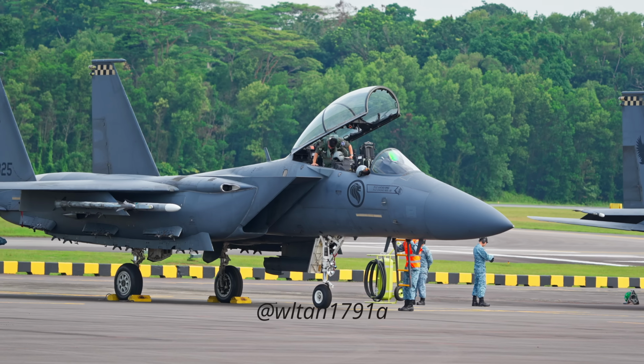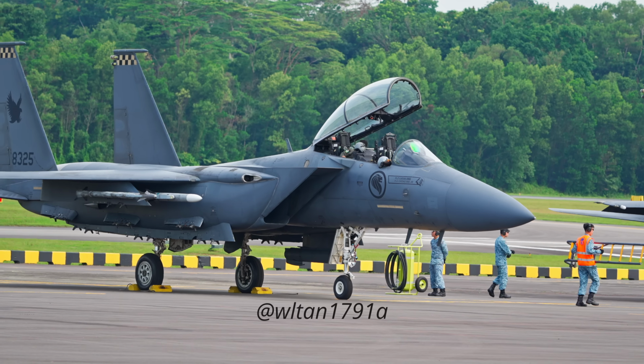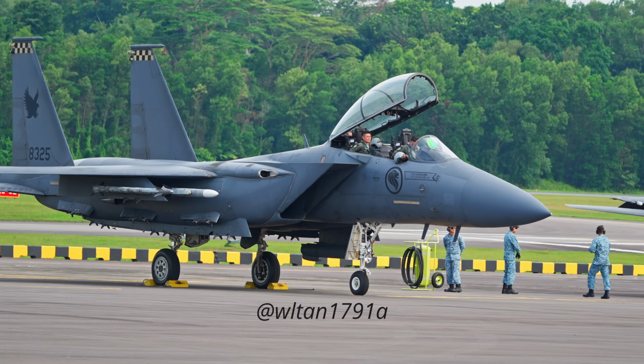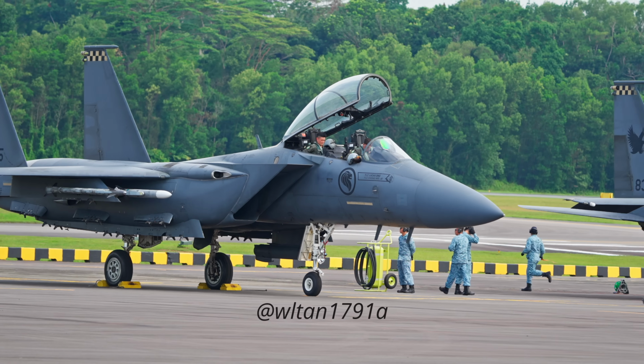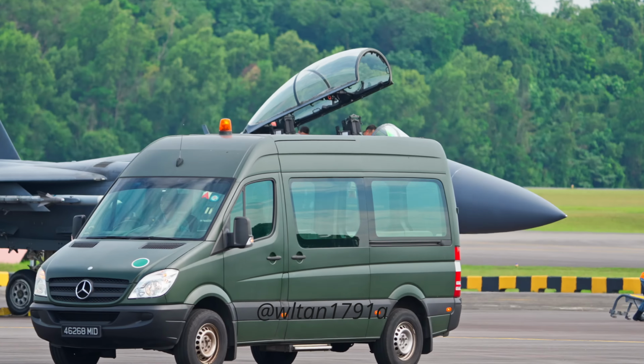Hey Beast, do you know where our air crew are running to? Of course, Marco. The pilots are running to carry out their startup checks to ensure that everything is set up properly. At the same time, the ground crew ensure that the aircraft is ready to go.